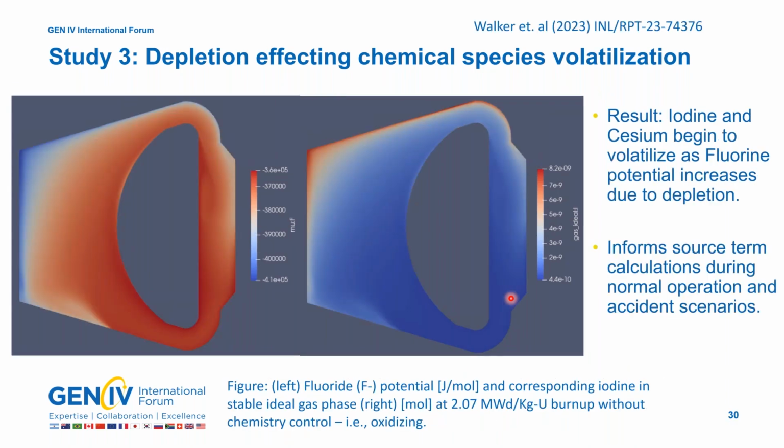When we move forward to 2 megawatt-days per kilogram of uranium burnup, then we see that our redox potential has drastically increased because we have not been actively controlling it. And our stable iodine gas has increased by 6 orders of magnitude. So we have a lot of volatilization of iodine that's occurring here. And this shows you where that volatilization would be happening. So it can also inform where you might want to put an off-gas system to collect different things.